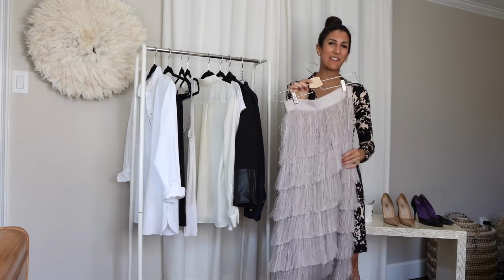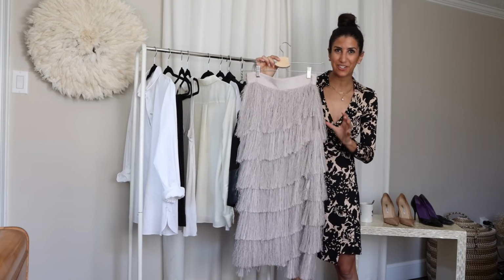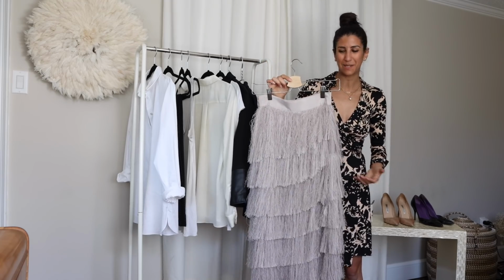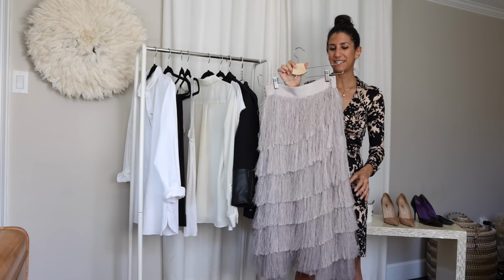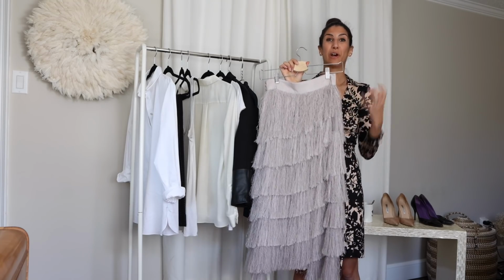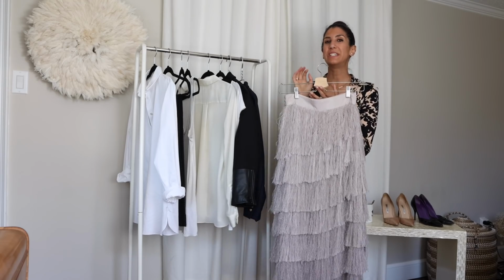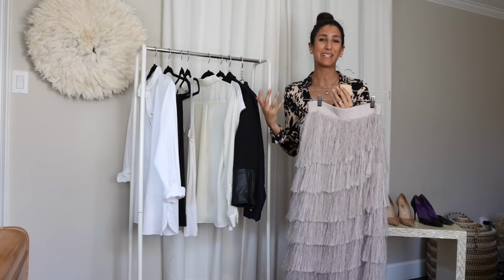The reason why I've kept this skirt, even though I don't really have that many occasions to wear it, let's be real, especially since we're still in the midst of a pandemic, or at least we are where I live. I keep this item because even though there's a lot of personality, it's a really loud piece, it is so different in its elements that it's classic and timeless in its own way.